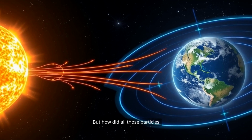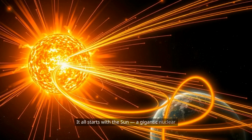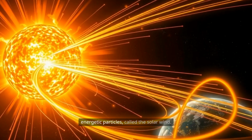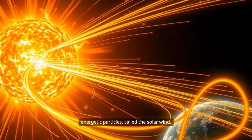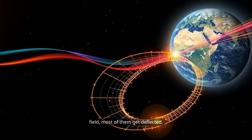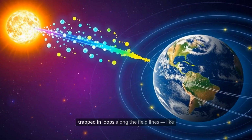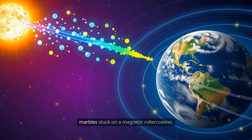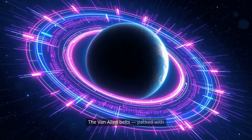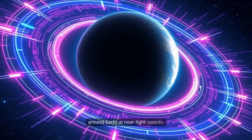But how did all those particles get trapped there? It all starts with the sun, a gigantic nuclear engine constantly blasting out streams of energetic particles, called the solar wind. When these particles hit Earth's magnetic field, most of them get deflected, but some get funneled toward the poles or become trapped in loops along the field lines, like marbles stuck on a magnetic roller coaster. The result? The Van Allen belts, packed with high-speed particles zipping around Earth at near light speeds.